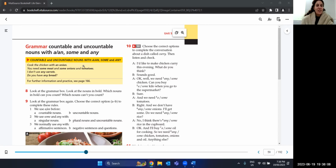Let's look at the examples and then we'll look at some rules. So, cook the chicken with an onion. It means only one. Anytime you have a or an, and then you have the noun, be careful because you're talking about just one. So, cook the chicken with an onion, only one onion. It didn't say some onions or any onions, because this is for the plural, for many. It just said one, an onion.